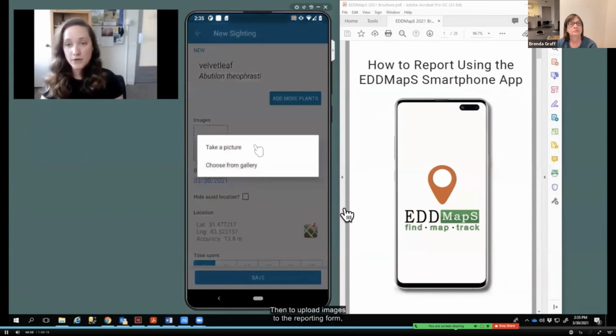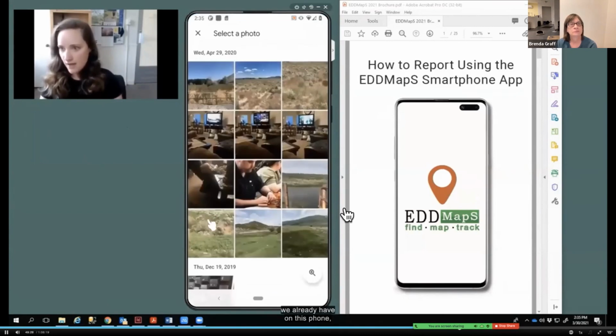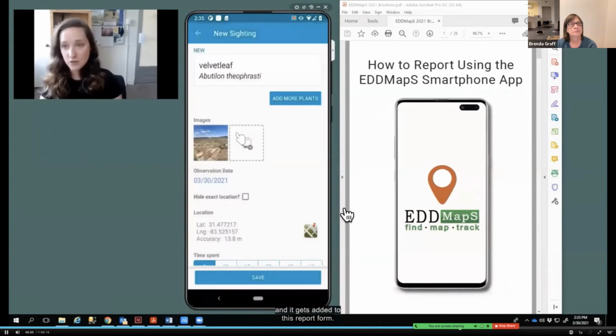And then to upload images to the reporting form, you have two options. You can choose images that you've previously taken of that sighting on your phone, so choose from gallery, or you can take pictures right now in the moment, and that will bring up your camera. So for today's presentation, I'm going to do choose from gallery, and I'll just pick an image that we already have on this phone. And it gets added to this report form.